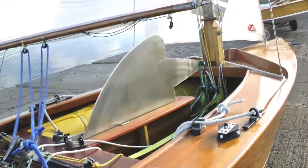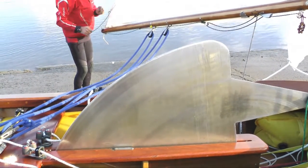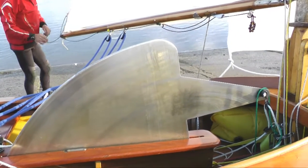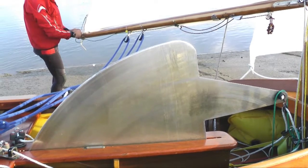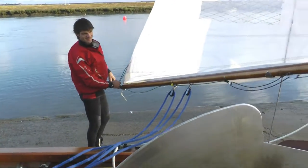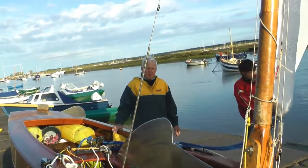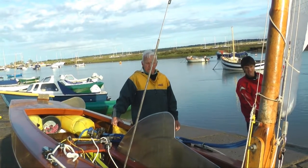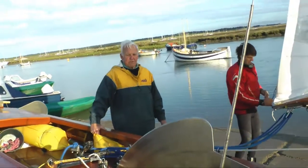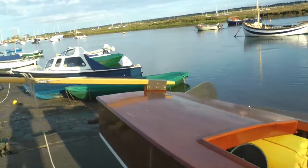And that plate is astonishing. Is that a lump of stainless steel? That one is, yes. They were galvanised originally. How much is a chunk of stainless steel like that worth now? Any idea? £300. Is it? Because it's wide, the draft is not so great. So it'll sail in about 6 inches of water, will it? Yeah. It's got a metal rudder as well.